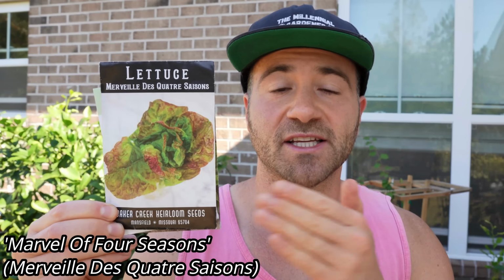Then we have one of my favorite varieties of cold season lettuce, that is the Marvel of 4 Seasons. This is extremely tolerant of frost and freeze. This has survived for me unprotected all the way into the upper teens. It is so cold hardy. And the nice thing about this is it's a heading lettuce. So it's generally very difficult to grow heading lettuces when the sun gets really weak in the winter. And then we have something like Red Sails. This is a leaf red lettuce.